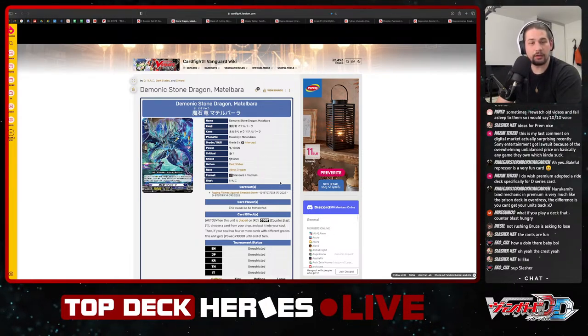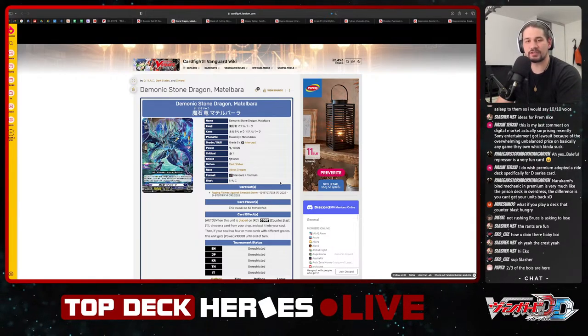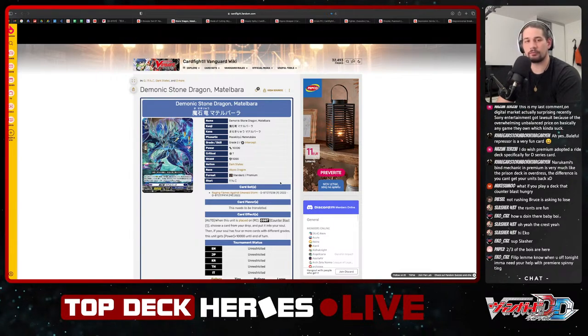Not rushing Bruce is asking to lose. Yeah. Not rushing Bruce and going too high in damage before they hit final rush. If Bruce can get you to 3 damage, 4 is even worse, but if Bruce can get you to 3 damage before they hit final rush, they're in a really good spot to just pressure you.